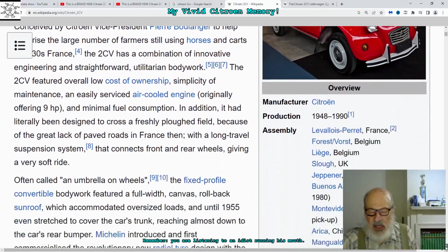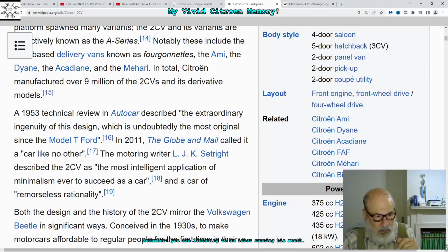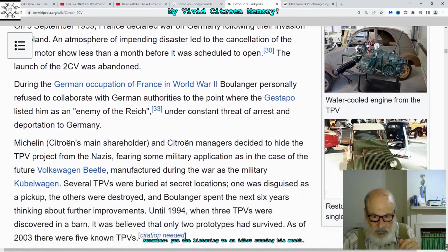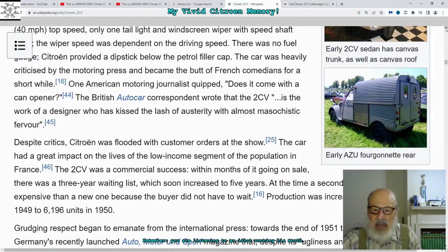I've seen lots of those. You'd see them on the road. There are different body styles. Two-door panel truck, two-door pickup. There it is, early AZF four gunnet rear. Early 2CV sedans has canvas. That's talking about the one above. And you can tell that was translated by somebody who wasn't native English.